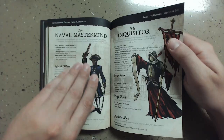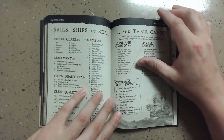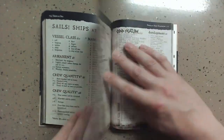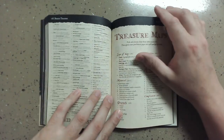Inquisitor, sorry. The Naval Mastermind. These are archetype captains. Necromancer. The Sunken One. Then I think at this point we're just getting to a bunch of tables. Derelict Ship Generator. Buried Treasure.